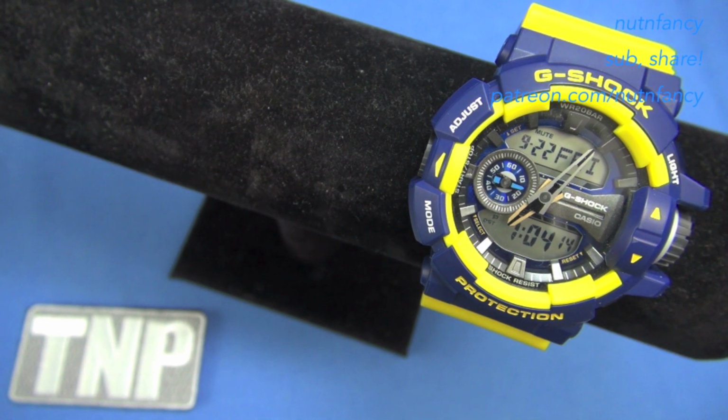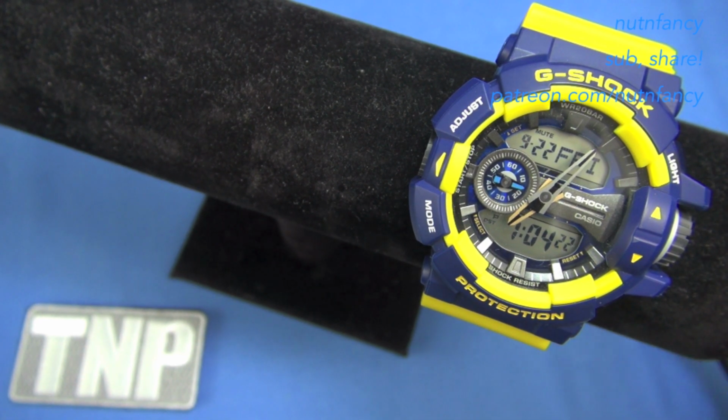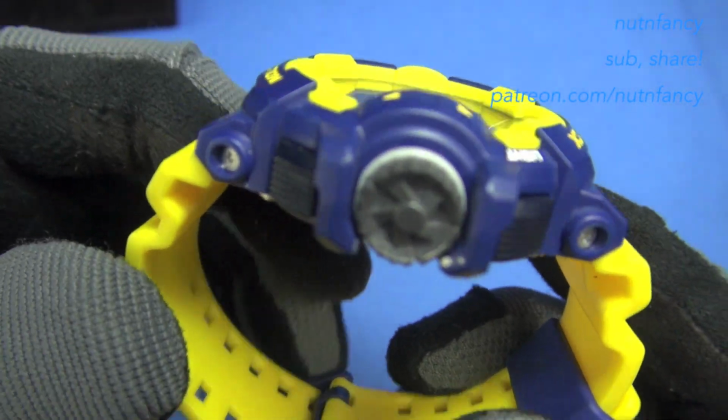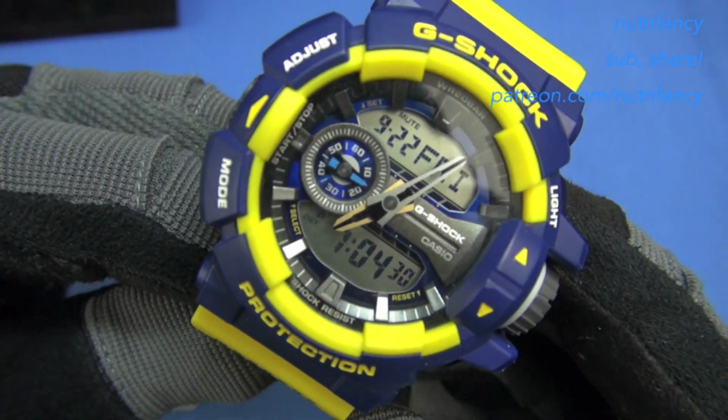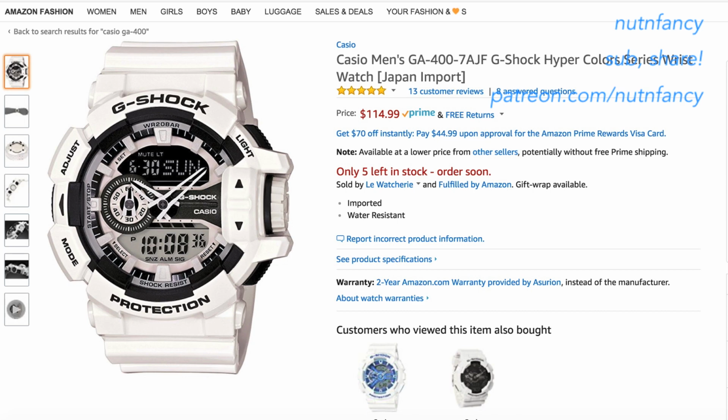But the GA400, I like its styling. How about size, lug width, weight, comfort, sweat factor, and strap retention? Well, the thing about this watch, the GA400 series, is you look at it and you go, wow, that's like a big, chunky, heavy watch. Not true. It's very light. It's only 2.4 ounces, dudes. 2.4 ounces. The strap is extremely comfortable.